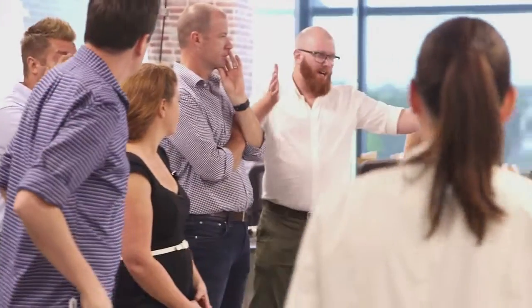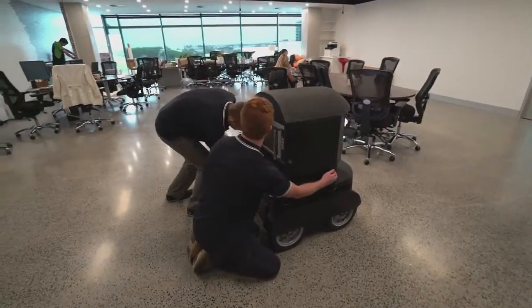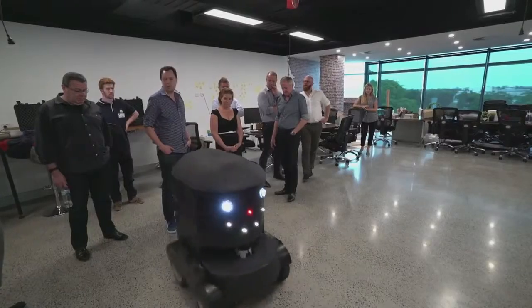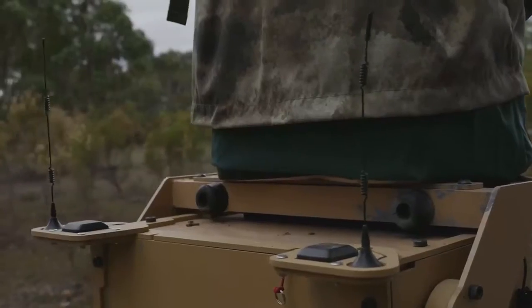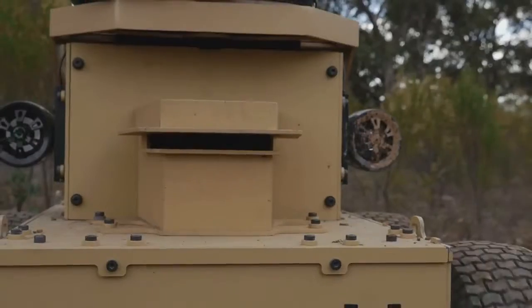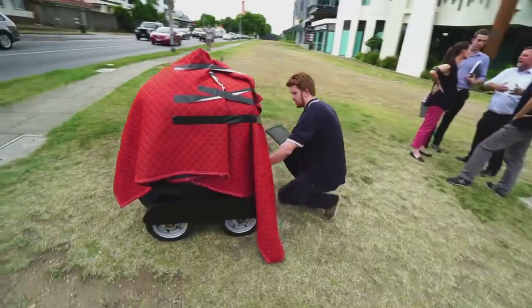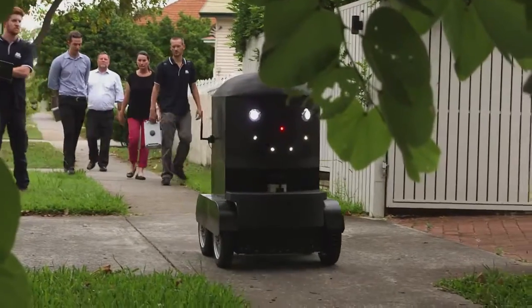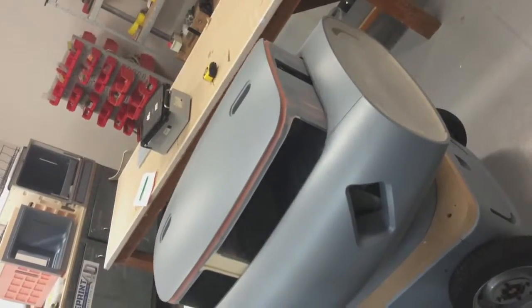The seeds of the idea were developed at Domino's and incubated in our purpose-built innovation space, D-Lab. It was here that we started work on a Domino's robotic unit. Using a base unit sourced from the military and powered by technology from Australian startup company Marathon Robotics, we improvised, we explored, and we discovered that this audacious idea could actually become a reality.